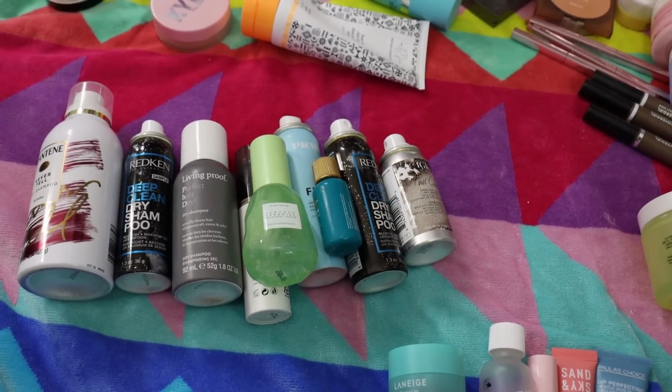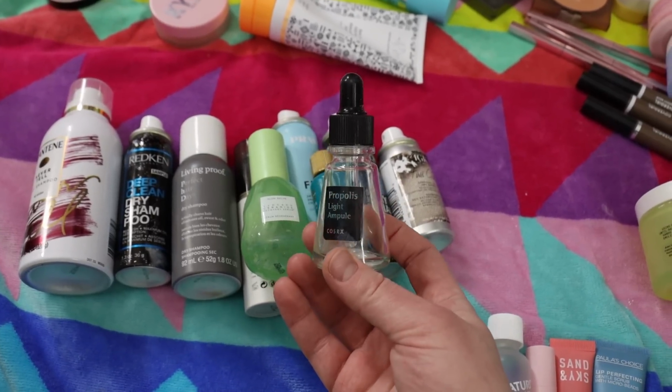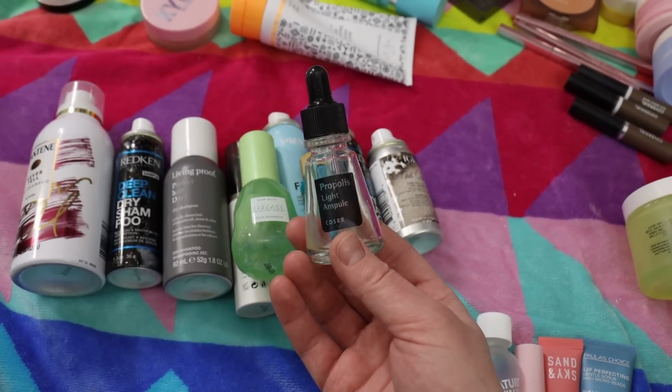And then, what's this guy? This is a COSRX Propolis Light Ampule. I didn't really notice a ton with this. I used it up because I bought it.